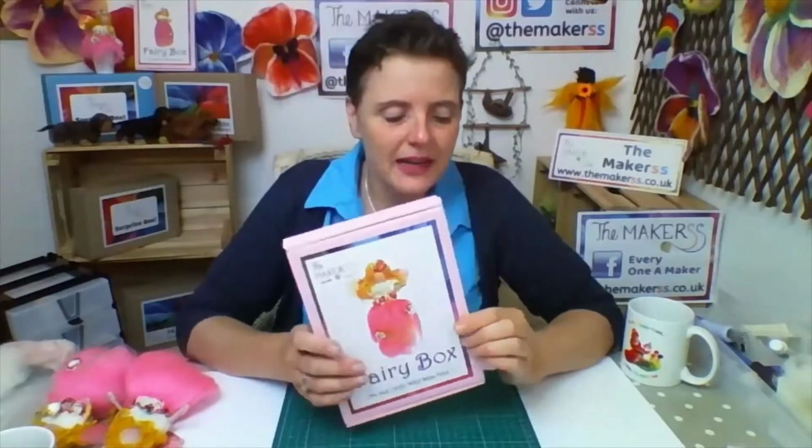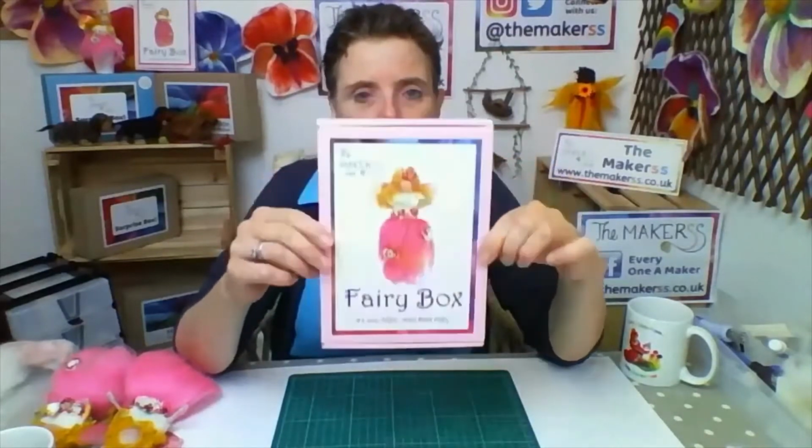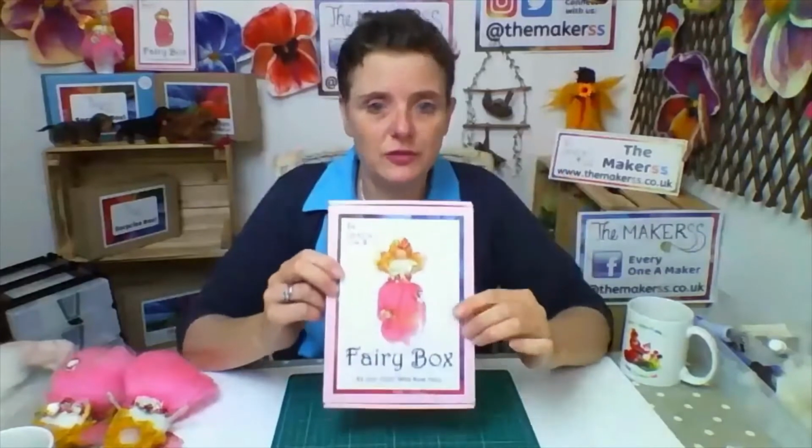And the fairy subscription boxes always come in this thin box, which, if you just have that one, actually fits through the letterbox. So if you are not at home, most people at the moment are, but when we're all getting really busy again and we're never at home, then you can rely on this being stuck through your letterbox and you don't have to be there to receive it.